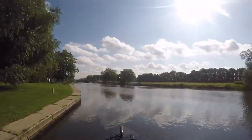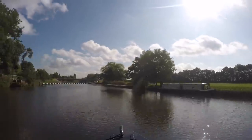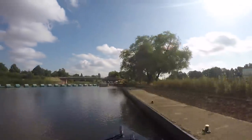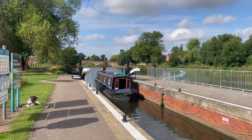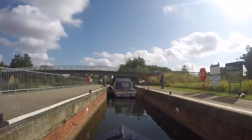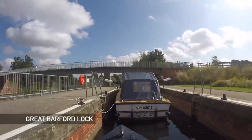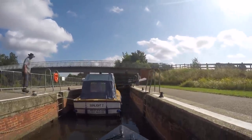The boat on the opposite bank leaves just before us, but because these lock chambers are so lovely and long, we're able to share the lock with them. The other boat turns out to be a hire boat from the bridge boat yard in Ely, and the holiday boaters aboard are making their way back to the base.